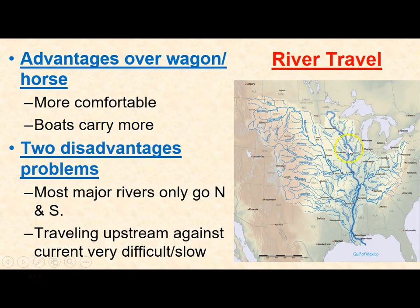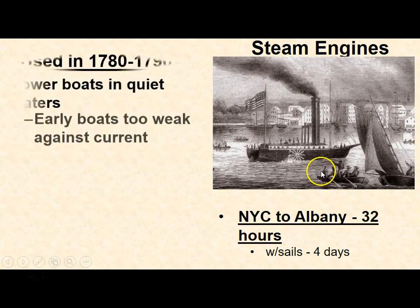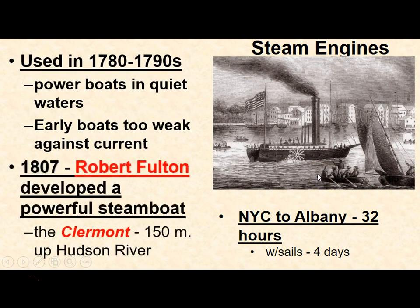So river travel, one of the things that helps conquer nature and her limited directional setup of rivers and moving up and down them is this thing called the steam engine. You read about this and you wrote some notes on this. In the 1780s to the 1790s, power to get up rivers is very limited. The rivers are very strong in their current.